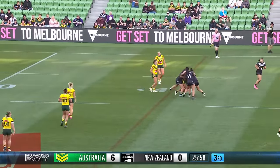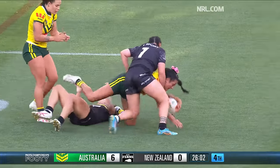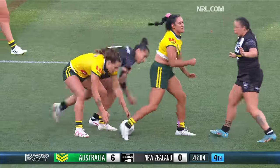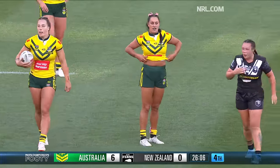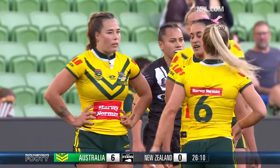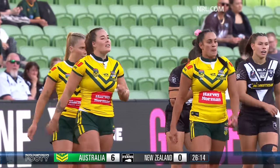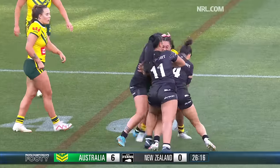Clydesdale trying to turn it into some sort of positive at the end of this play, but had no room to move. And now looking to play it too quickly. Yeah, that one there, you can just see she got a little impatient trying to get up as quick as she could and plants the ball down. You can't plant the footy. You have to get up on your own steam.